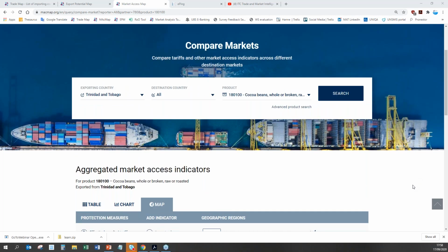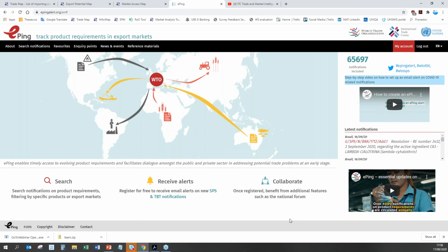Now, since we looked at the existing market access conditions, market requirements already, I would like to present to you another tool, a forward-looking tool about market access conditions. It's ePing, a collaboration between the World Trade Organization, International Trade Centre, and UN DESA. It's forward-looking in a way, because at the World Trade Organization, each country has its own representatives. Every time they change the rules regarding sanitary and phytosanitary measures or technical barriers to trade, for example, if they want to add more requirements in terms of labeling, they have to notify the WTO first, and they have to give the other countries sufficient time to comment on the incoming change. So ePing is where all the notifications of these changes are collected.